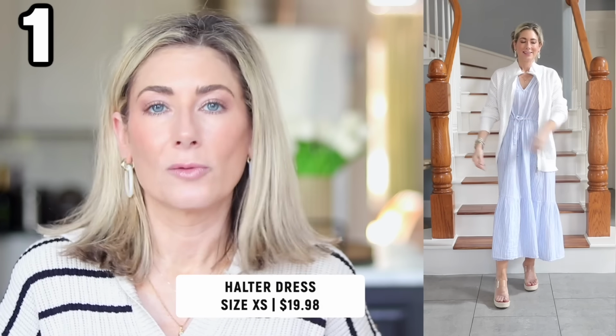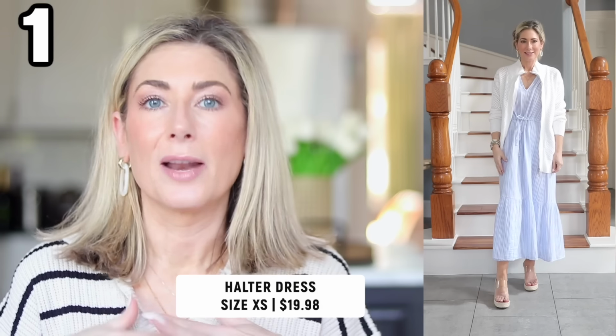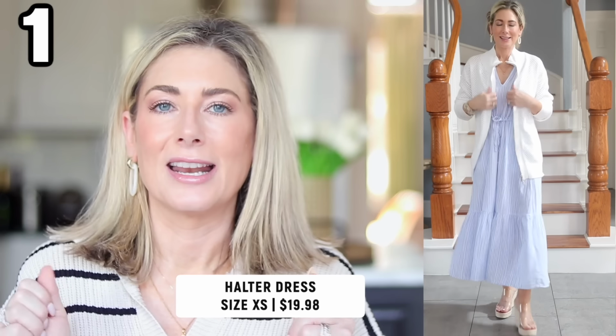All right, let's start with the try-on part. So outfit number one has two pieces to it. The base component, this is not from Amazon. This maxi dress is actually from one of my more recent Walmart hauls, and it's still available in a bunch of colors and a bunch of sizes, and it is fabulous.